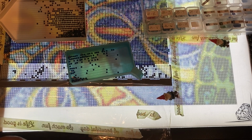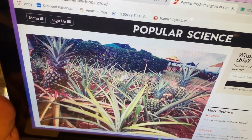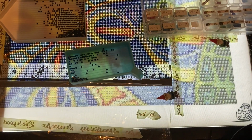So here is an example of a pineapple farm. Isn't that kind of interesting? So here's like the fern, and then here's the fruit. I thought that was interesting.